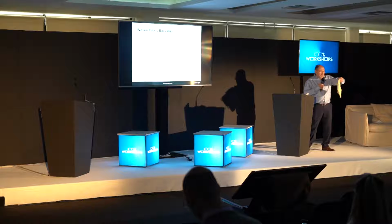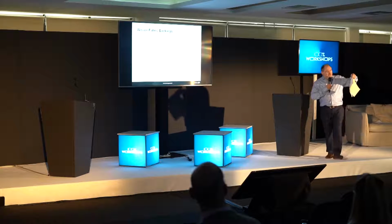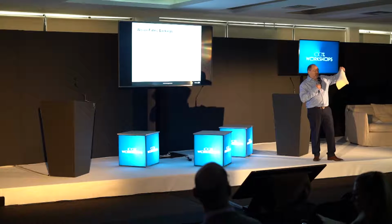In your pack, you've got a product which is like a kind of beige product with a fairly stable woven product on the back.